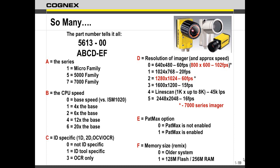Now, I need to pick some type of base. If I were to tell you that it did 17 swaps per second, that would mean nothing to you. So what we have to do is take a unit and say, this is our base. This is our reference point. Micro 1020 is going to be our base point. It's our bare bones, slowest system that we have. And we're going to say, okay, however long it takes us to do vision tools on this, that's our reference point.